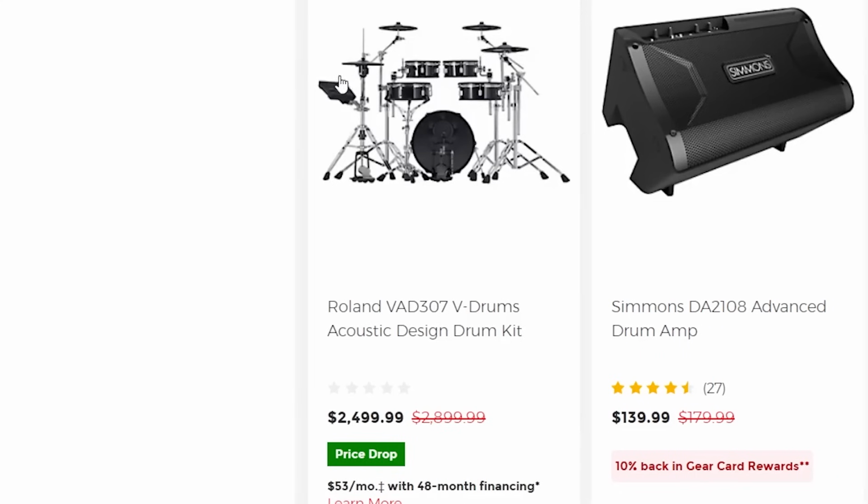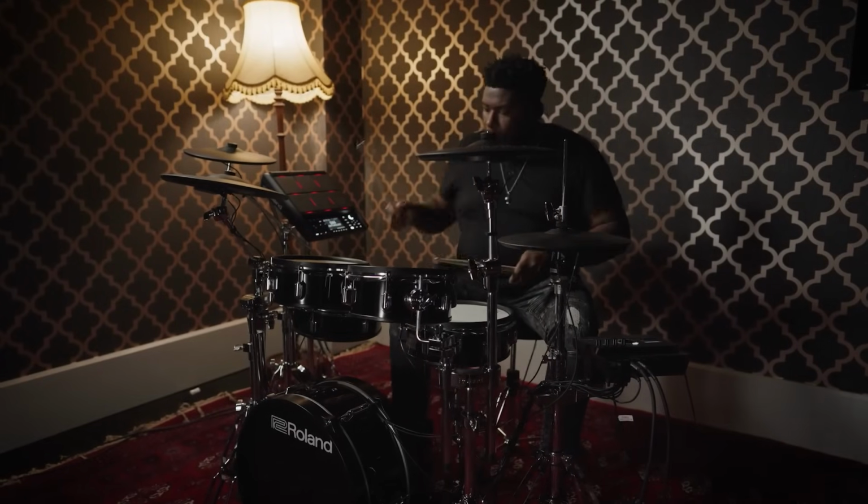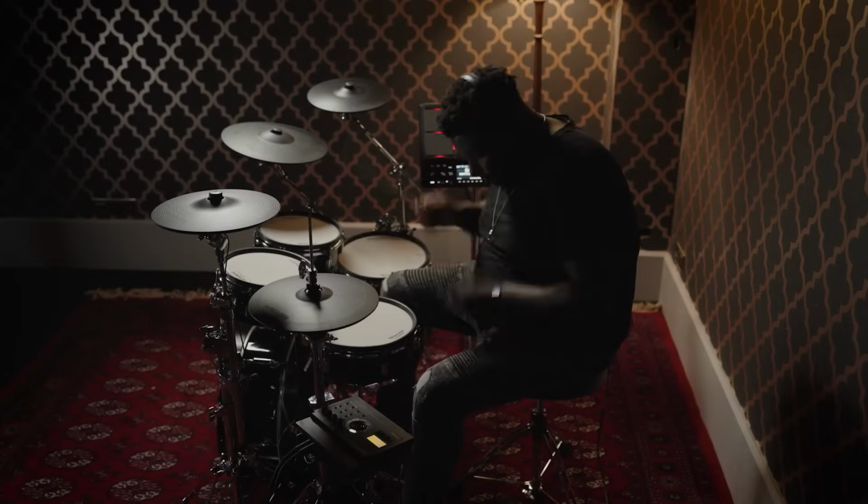Next up, we got the Roland VD307, which used to cost $2,900, and right now it's on price drop to $2,500. I think that's a much more accurate price for what they're offering. This is essentially a nicer looking version of a TD17K VX2. And you know what? It's a good drum set. I just don't think it's been very popular because of the price tag they were trying to sell it at. I feel like this might actually tempt a few people over to buy it at this price.